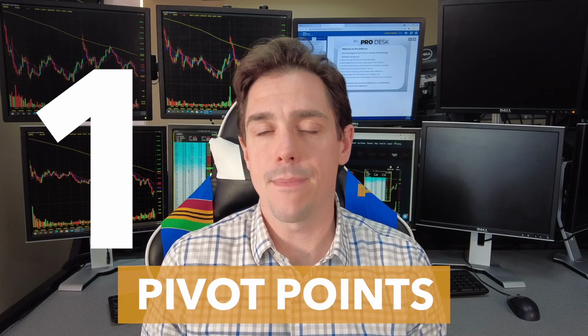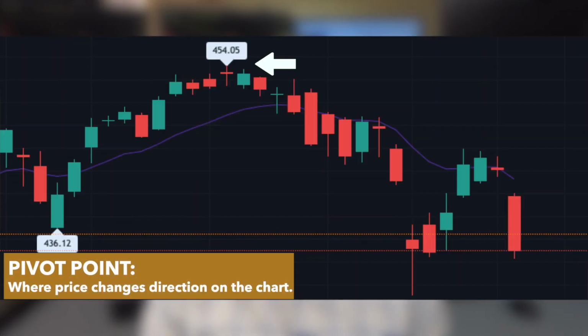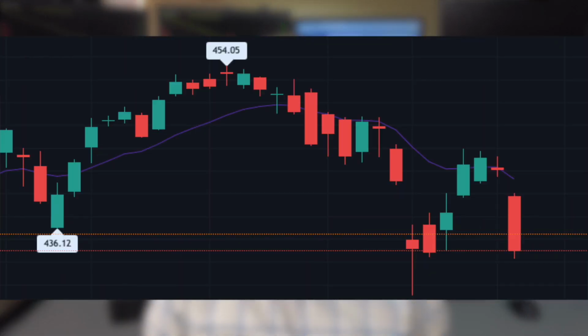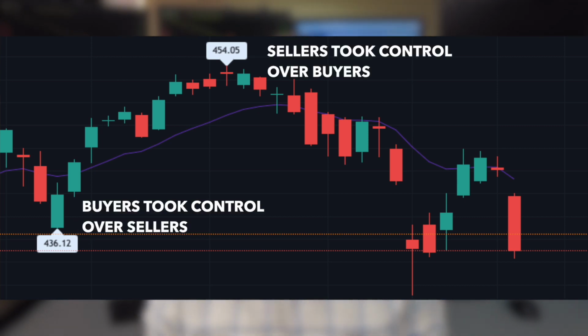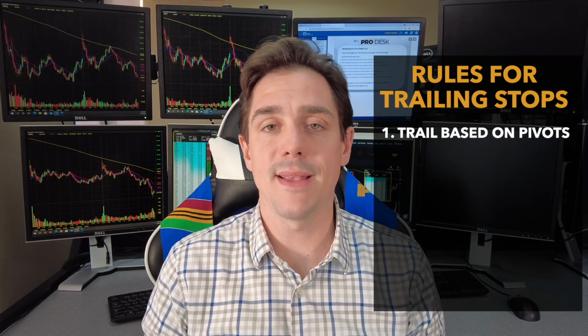So I have 3 major rules for trailing stops. Rule number 1, I trail based on pivot points. A pivot point is basically where a stock changes direction on the chart. The reason why pivot points are important is because a pivot point in the marketplace represents the exact price, the exact penny where buyers took control from sellers or sellers took control from buyers. So that makes pivot points technically important. So rule number 1, I trail based on pivots.